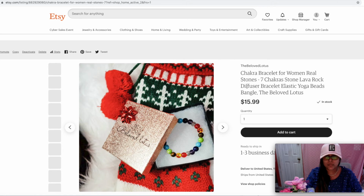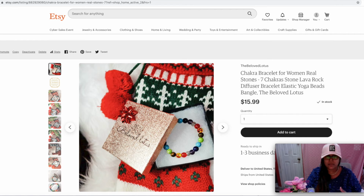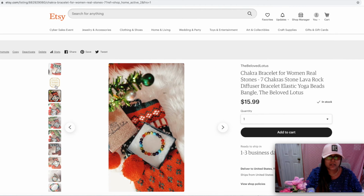You'll see it says chakra bracelet for women, real stones, 7 chakra stones, lava rock diffuser bracelet, elastic, yoga beads, bangle, the beloved lotus. So for each one, I put in the brand, the name, the beloved lotus, and so I was able to incorporate that in each of the listings. Let's take a look at this listing.